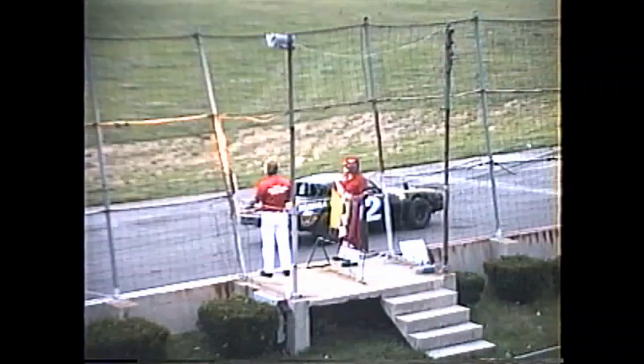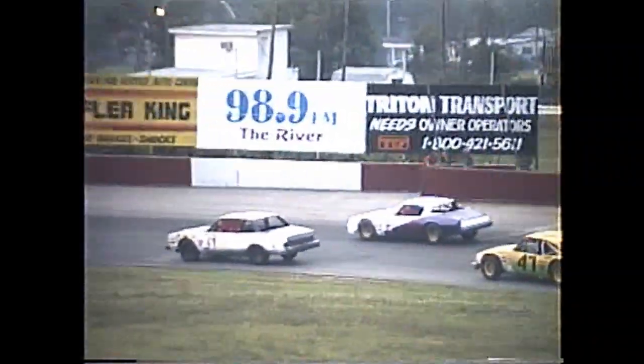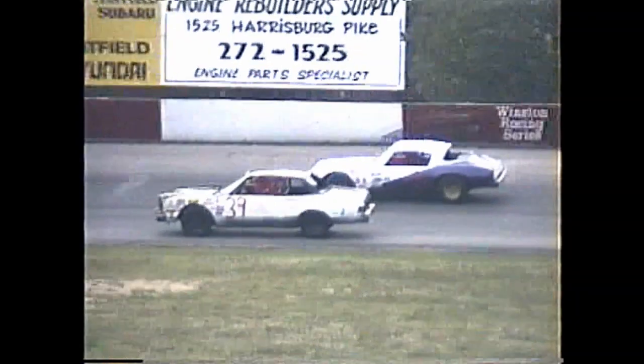Looks like Glenn Miller Jr. with difficulty down there in turn number four. Next week, you can bet there'll be some heated competition this evening to win the 35 lapper, because that person will have the opportunity, should he so decide, to go after the Clark Oil money.